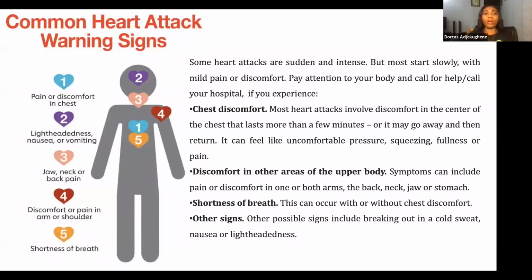Now, what are the common heart attack warnings or signs? It's important that you know them, okay? Now, let's start with the diagram here. So it starts with pain or discomfort in the chest, right? So the minute you start feeling pain and discomfort in your chest, it's a warning sign, right? Now, when you start feeling lightheadedness, nausea, you feel like throwing up or vomiting, you need to take caution, right?